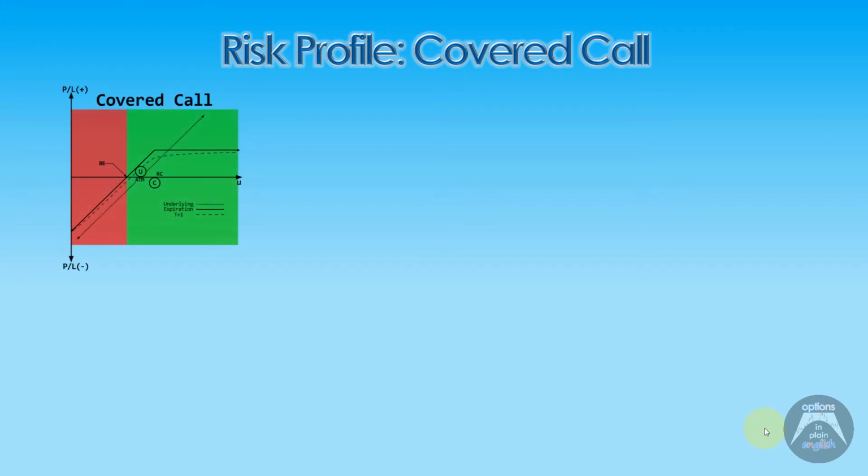A covered call is made up of long stock and a short call. Usually the short call is established out of the money, but it could also be established in the money or at the money as well. It's important to notice that the quantities should match between the stock and the short call. So if you have 100 shares of long stock, then you should be selling only one call contract.